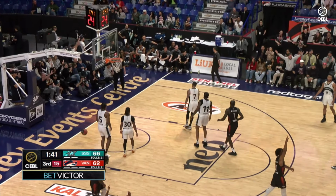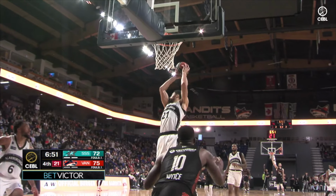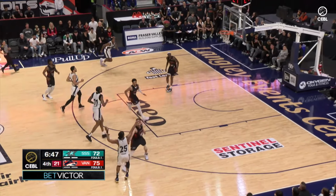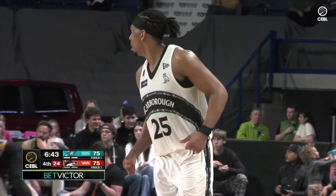Copeland, another three! And look at this! It's a one-point ball game! Can't get it to go. Thought there was contact. Thought he was shoved from behind. Here's Gray from long range. Hits it! And we are tied at 75.